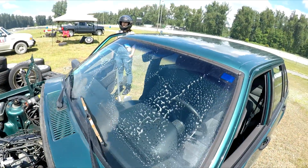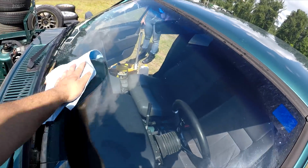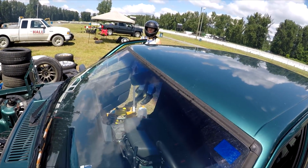There is oil all over my windshield, so thankfully my friend Brian over there lent me some glass cleaner. We're not gonna have oil everywhere. So yeah, we should be good. They're just gonna change a couple things on the track as far as tire stacks and stuff, and then we're gonna get back out there.